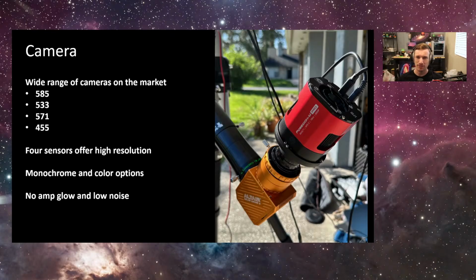I believe it comes in monochrome. I know it comes in color because I've got one sitting here for testing. But they're not too expensive. They're very sensitive. It doesn't have amp glow. The pixel sizes work really good for these short things. But yeah, like the 585, great camera.